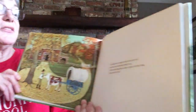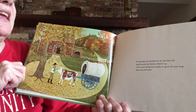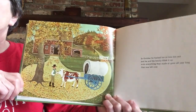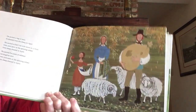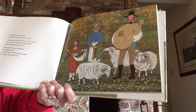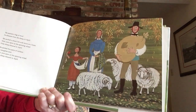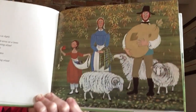In October, he backed his ox into his cart, and he and his family filled it up with everything they made or grew all year long that was left over. He packed a bag of wool that he'd sheared from the sheep in April. He packed a shawl his wife wove on a loom from yarn spun at the spinning wheel from sheep sheared in April. He packed 5 pairs of mittens his daughter knit from the yarn spun at the spinning wheel from sheep sheared in April.